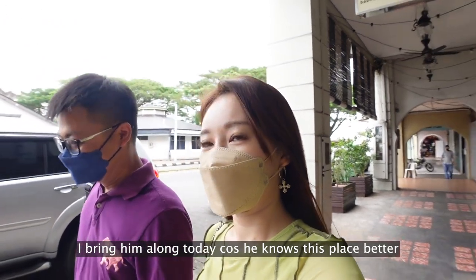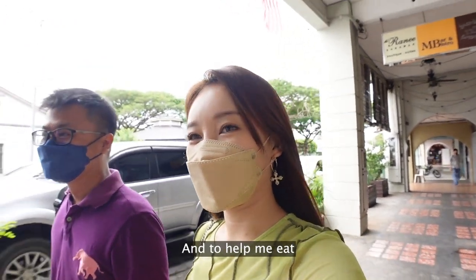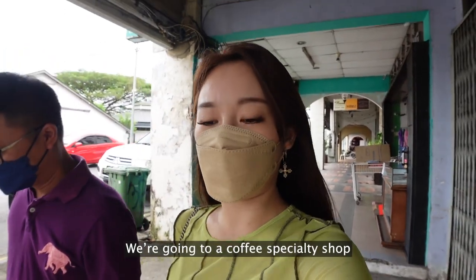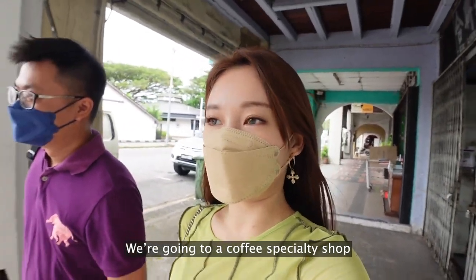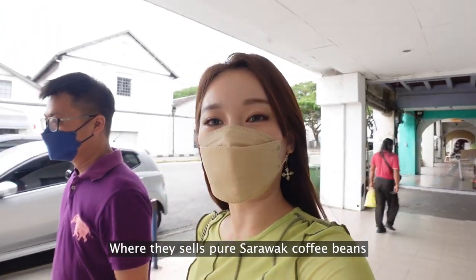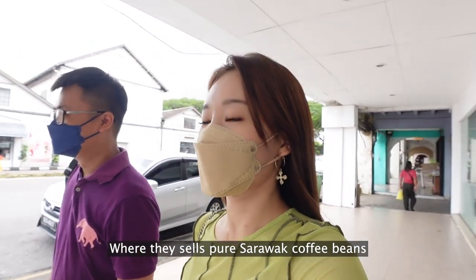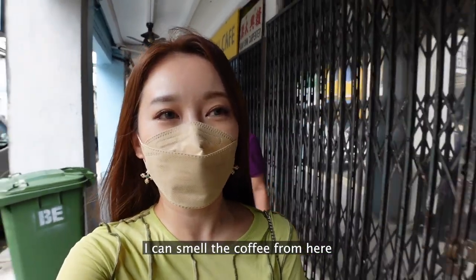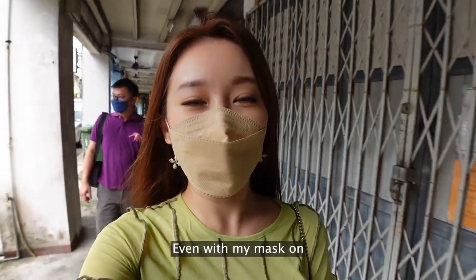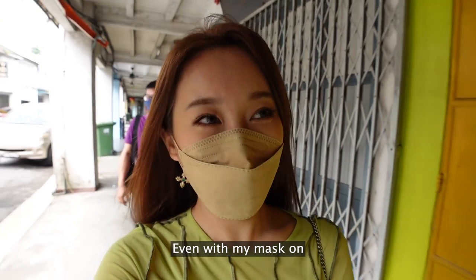We are going to this coffee specialty place where they sell local pure Sarawak coffee beans. You can smell the coffee from here, even with my mask on. So strong, the coffee smells. Yay, I'm here.